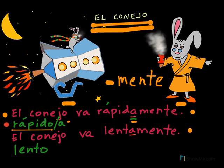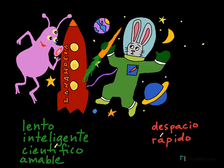The case number 2, you have el conejo va lentamente. How did we get there? Lento is the singular masculine adjective, the way it comes in the dictionary. So what do you do? You change it to feminine, lenta, and then you have here lentamente. So you changed your adjective into the feminine form, and then you add mente to it, and then you created your adverb from your adjective. Make sense? All right, let's take a look.